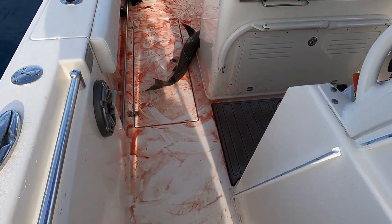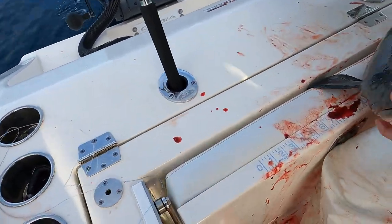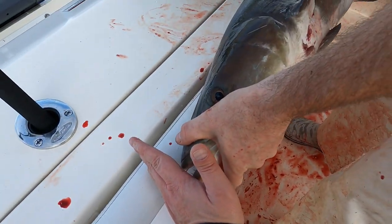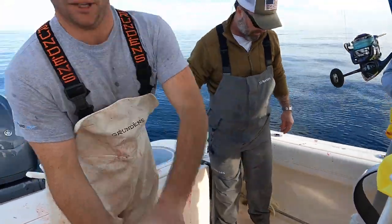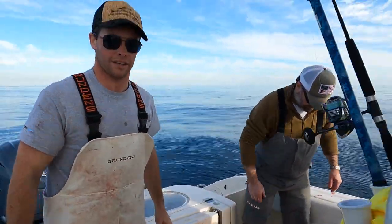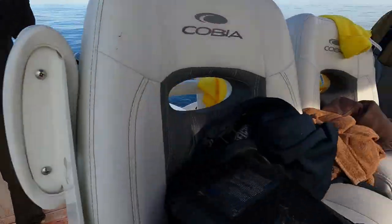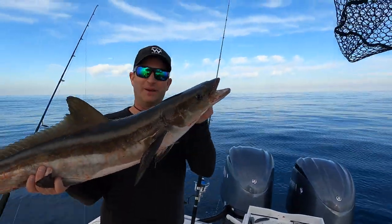You want a picture? Yeah, just slide your hand right here. First time I wore this shirt. Getting a measure on the fish here. 37, 36 and a half, 37. That's yours, Kevin, buddy. I'll get a pic. Woo! Yes, sir. This man's taken a couple fish before. Nice, Kev. Hell yeah. That's what I'm talking about. That's what we came for.